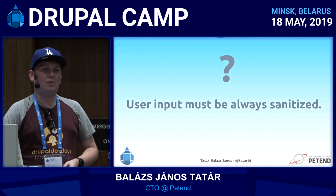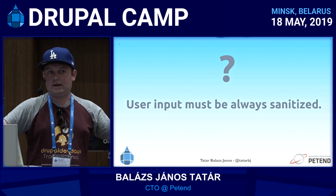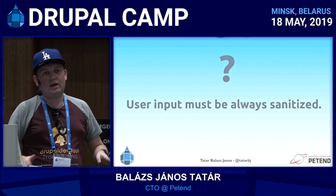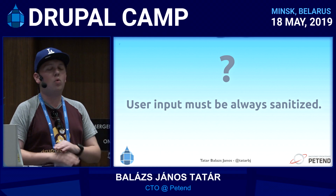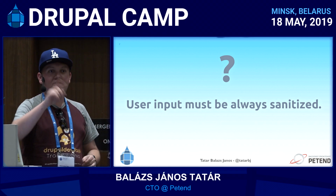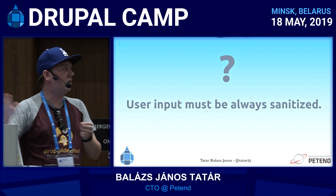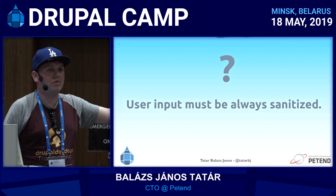No. The input, if you imagine it way bigger, not only focusing on XSS, but for instance SQL injection. Anything that you get, any input coming from the user, always sanitize it. Yes, in XSS cases, mainly focus on sanitization when it goes to output. But you just can't trust any user inputs.